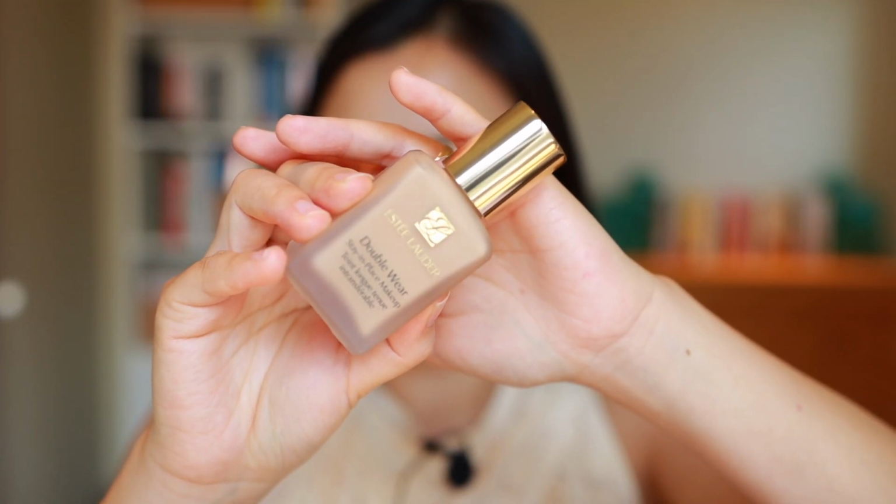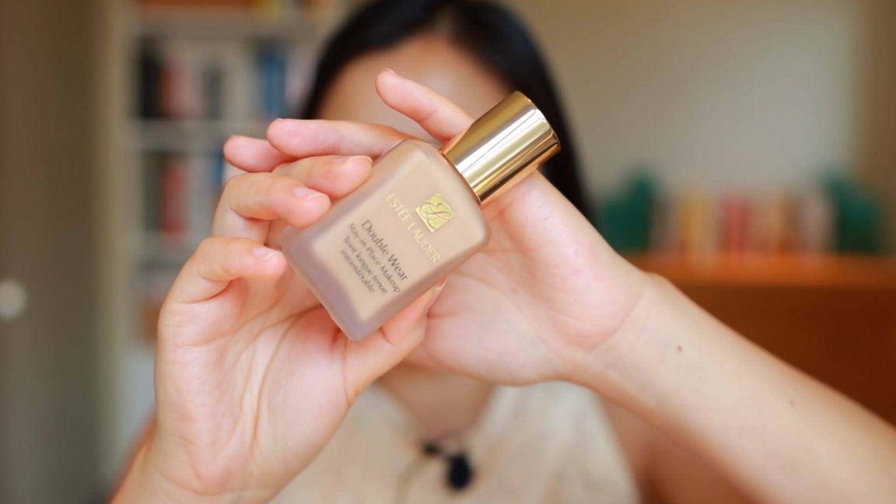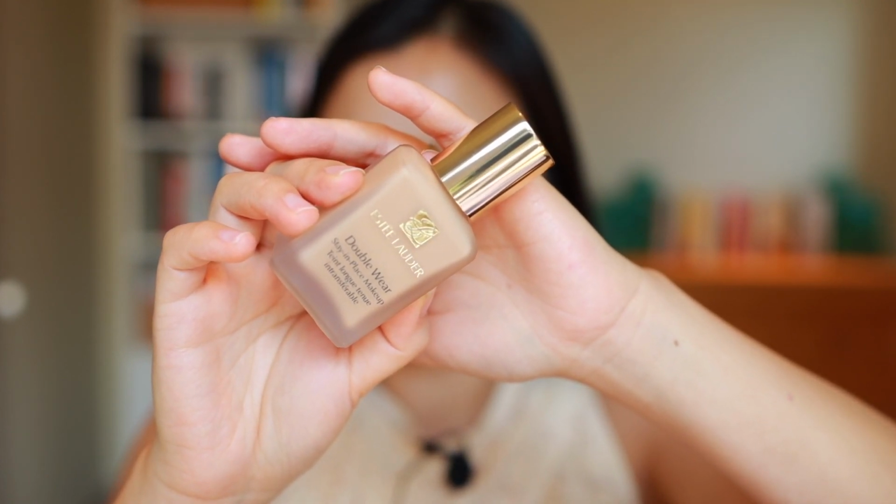But I wanted to pick this up because I've been hearing a lot of great things about this foundation as just kind of an OG full coverage foundation. Usually I don't go for full coverage, but I figured given how iconic this foundation was, and it was only $20 at the cosmetic company store as opposed to its normal $42, it would be good to have this in my collection, if for nothing else than to compare it to other formulas on the market. And the packaging for this is quite nice. It comes in a very heavy bottle, feels very luxurious.